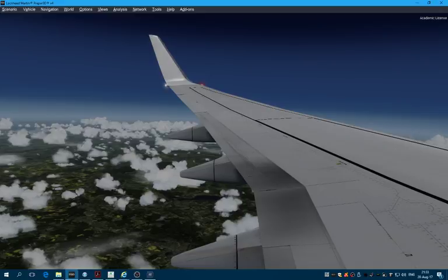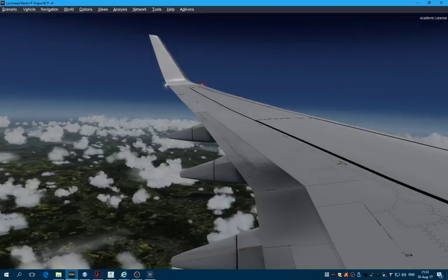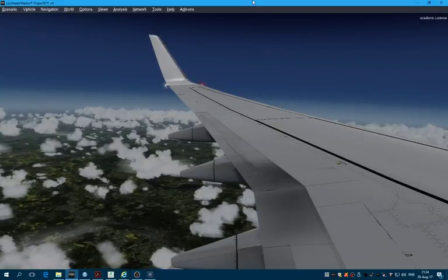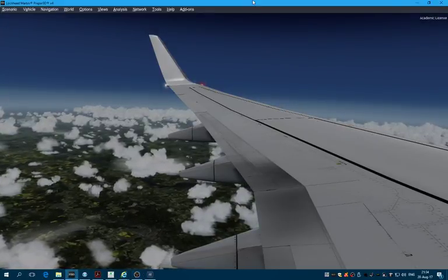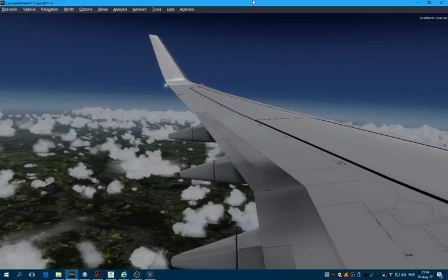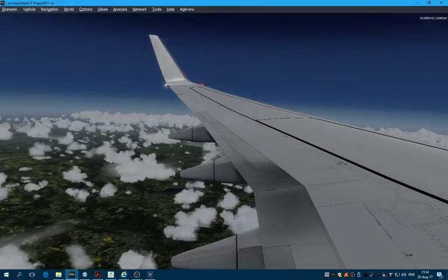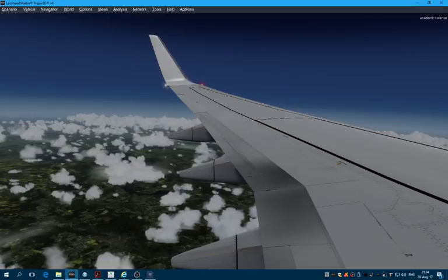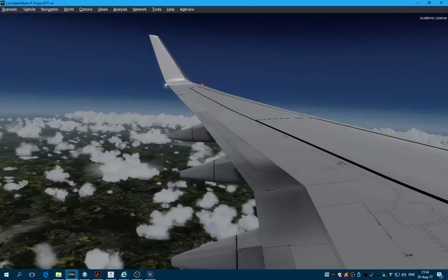Very nice. Transavia 65 Alpha, no further ATC available. Monitor Unicom 122.8. Bye-bye. Roger, no further ATC and switching to Unicom 122.8, Transavia 65 Alpha. Dank u, cheers.